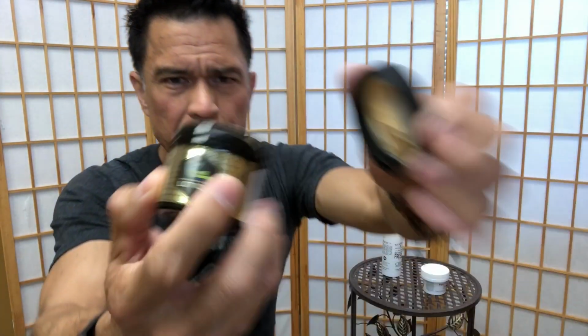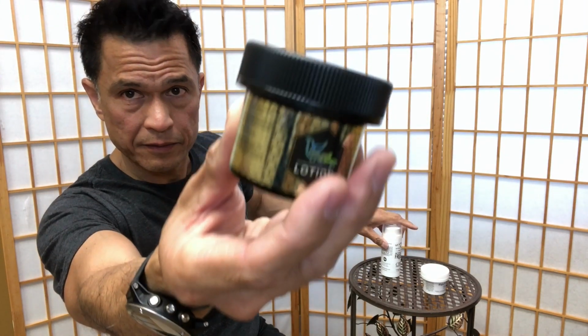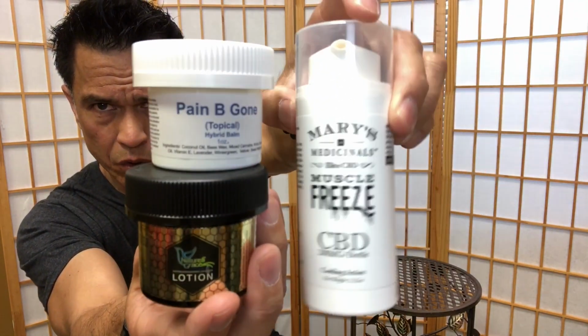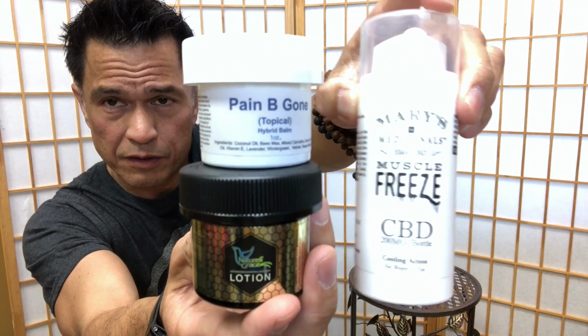Maybe you just got it, but this is kind of salmon colored. It smells more like the cayenne than anything, or the oil. But this is hot. This is hot. This is neutral. And this is cold. So these are options.